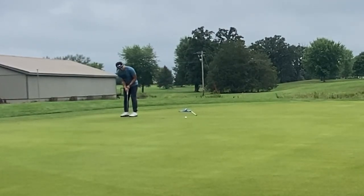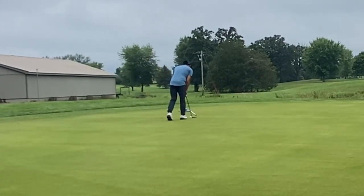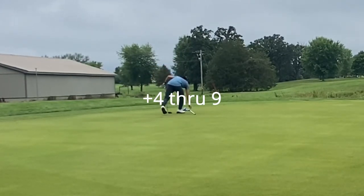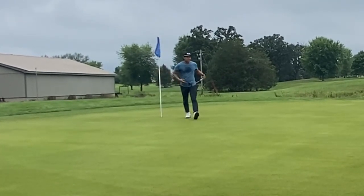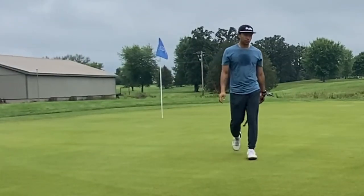And I overthought it. It hit the lip. Hit the right lip. Tap and bogey. 4 over through 9. So I shot a 40 on the front 9. Back 9. I shot a 40 on my first 9. But you can see I'm frustrated because the 3 putts are getting to me. Get myself a little bonk on the head.